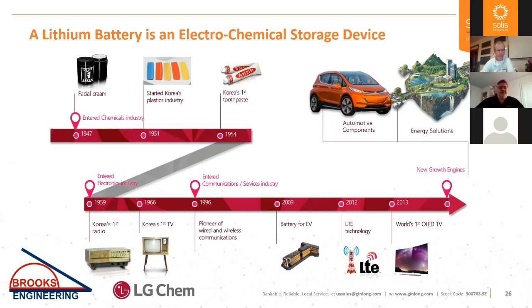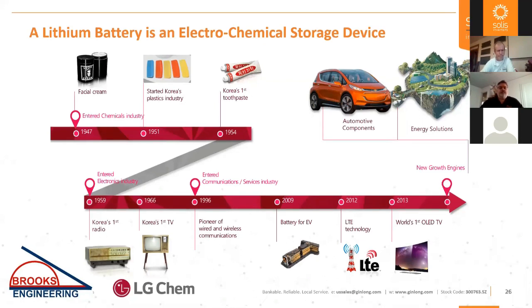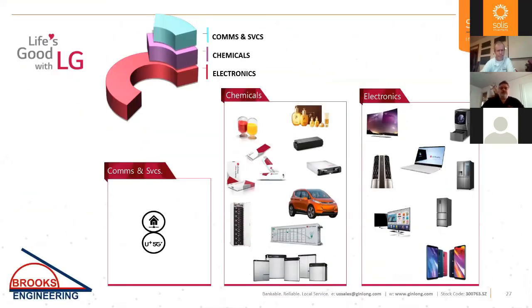So there's a very nice convergence within LG Chem and LG as a company to really provide expertise and really provide consumer information for the market about home batteries. So we are the right company to be listening to in terms of getting a home battery into your solar business.